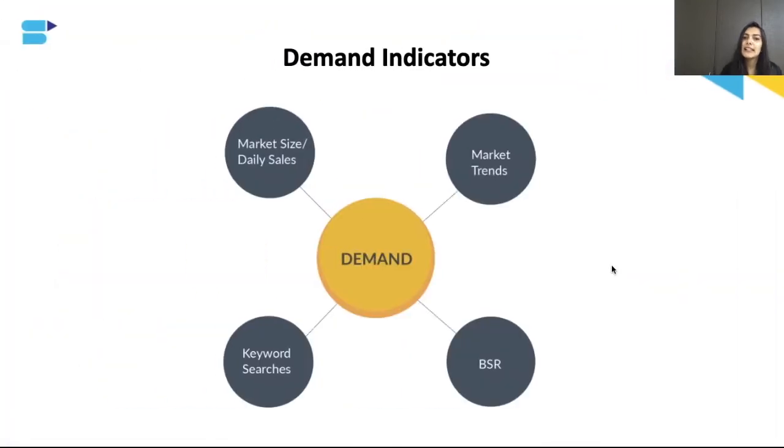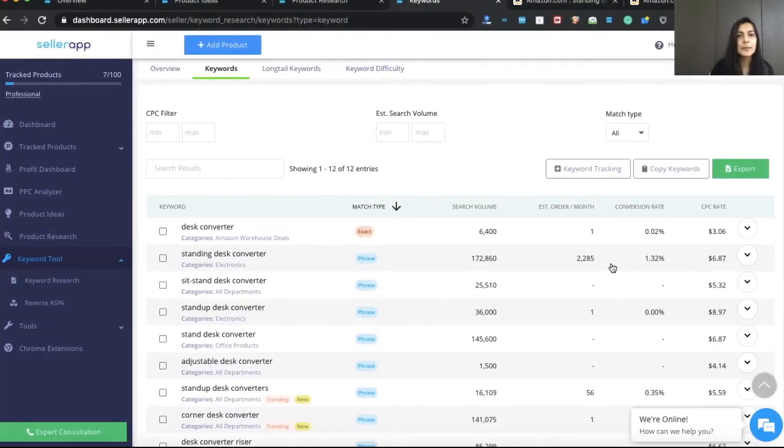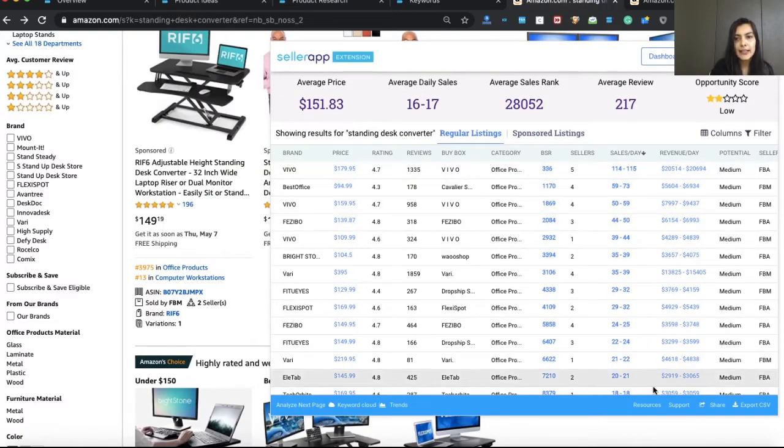Okay, and finally, market size and daily sales. You can assess the average market size by downloading this report and adding up the sales per day or revenue per day, and get an estimate of sales per day. Actually, get an estimate of how many people you can reach out to, how many units you can possibly sell, and within that, each of these lines indicates market share of that specific seller.